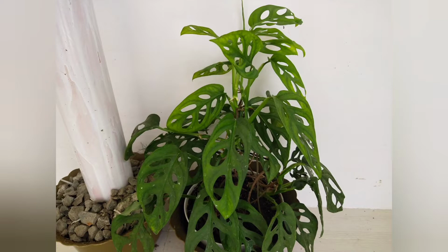Adanson's Monstera, or Monstera adansonii. It is one of the beautiful plants I have. In fact, it's the only species of Monstera that I collected, and this species was given to me by my sister. I propagated it for probably more than a year already, or 2 years, and it is faring well. And I would like to present to you how I was able to provide a plant stand for it.